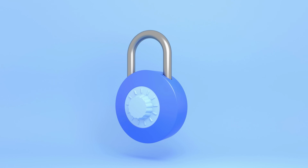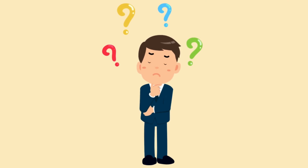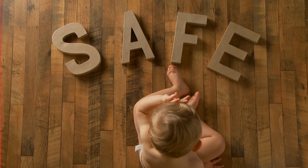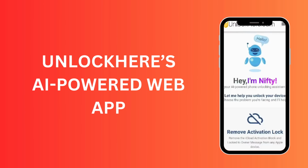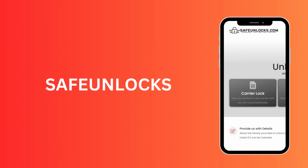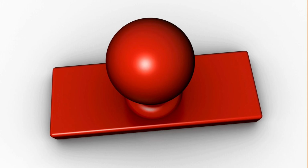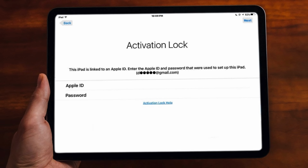Numerous services out there promise to unlock your device, but they sometimes fail to live up to the hype. Some can be complex to navigate, others can be costly, and worst case, they could even harm your device. What if I told you, you could take a few safer routes? You've heard of Unlock Here's AI-powered unlocking web app, Safe Unlocks, Locked to Owner, and the iUnlock app. These are some of the most reliable solutions to remove the iPhone locked to owner message.